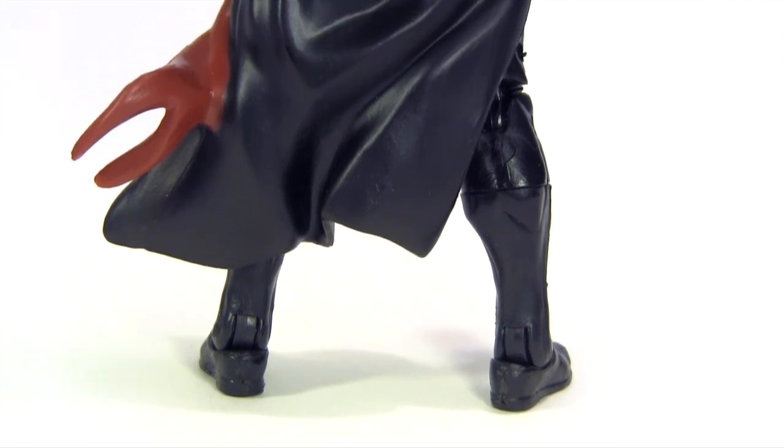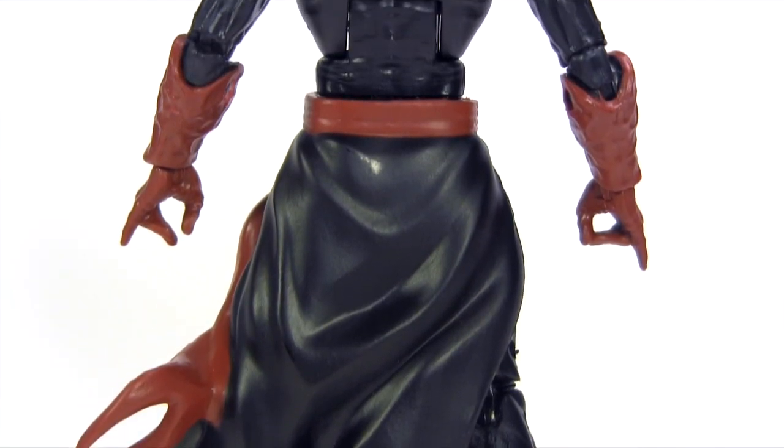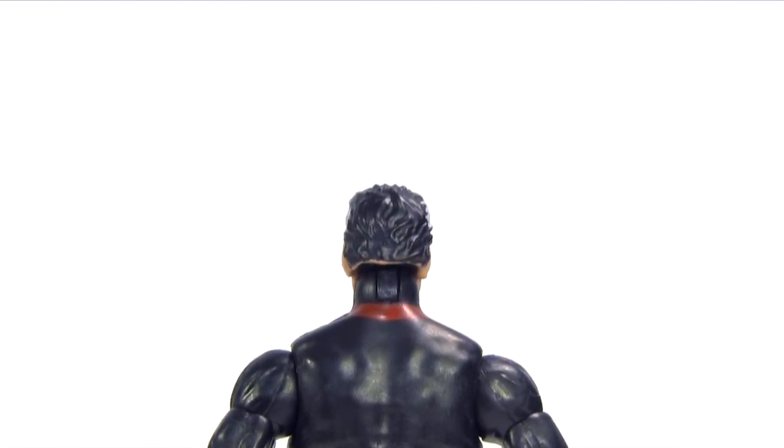Honestly, I really like this modern design. It toes the line between modern simplicity while still giving a nod to the spirit of the character. Obviously the deco is like night to day compared to Toy Biz's though.